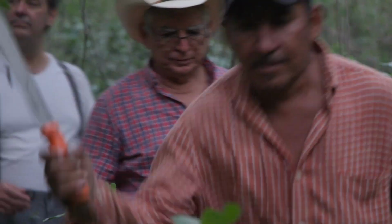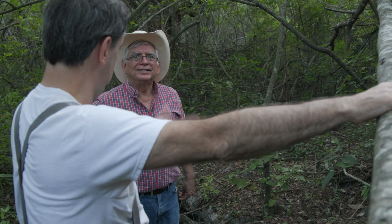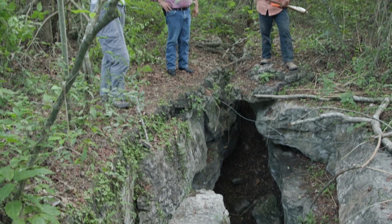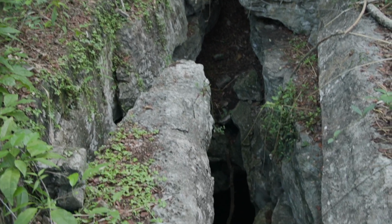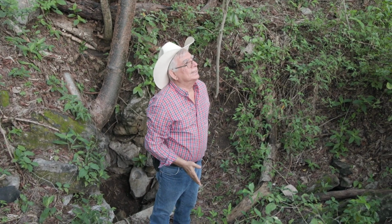Our host's a retired teacher. His name is Maestro Carmen Chavez, and he took us to the cave. After looking at the entrance, he started talking about all the myths that surround this cave.